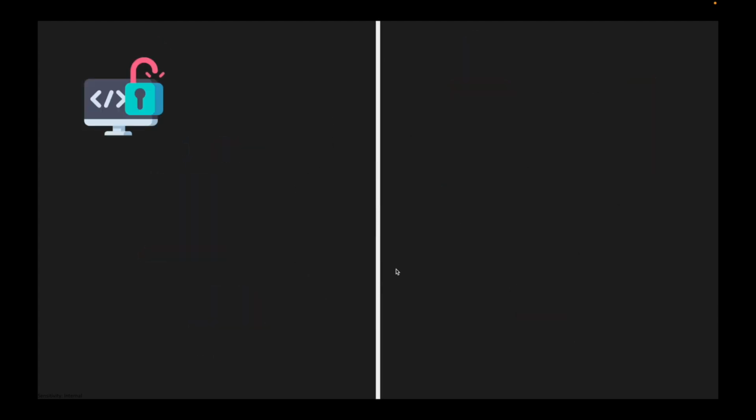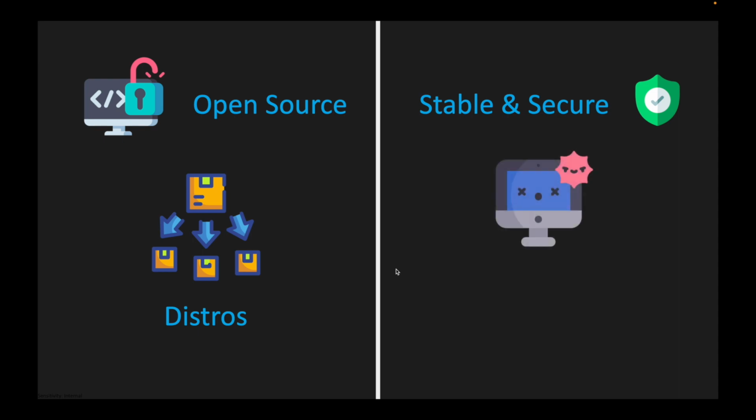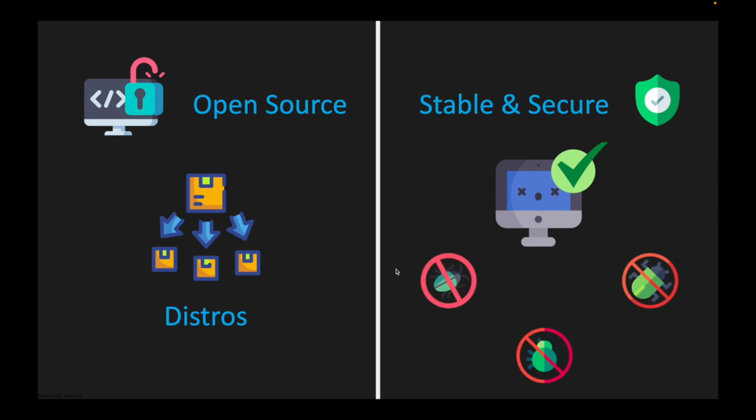One of the biggest benefits of Linux is its openness. Because it's open source, anyone can access the source code and modify it to suit their needs. This has led to the development of thousands of different versions of Linux, known as distributions or distros for short. Another benefit of Linux is its stability and security. Linux is known for being very stable and rarely crashing or freezing. It is also less vulnerable to viruses and other types of malware than other operating systems, making it a great choice for users who are concerned about security.